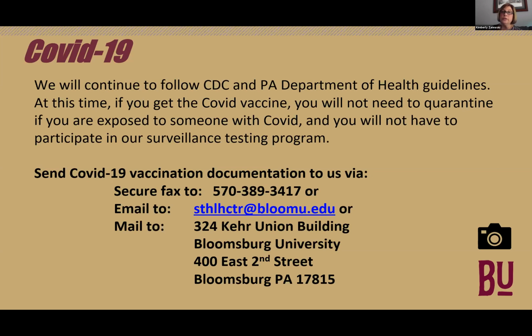You can send us the documentation of your dates as a secure fax, email it to us with the email on the screen, or of course mail it to us. We also strongly recommend that you keep a copy of your vaccine card on your person. I always recommend taking a photo, because one thing I know is your phones will always be with you. All right, that's about what I have this morning.